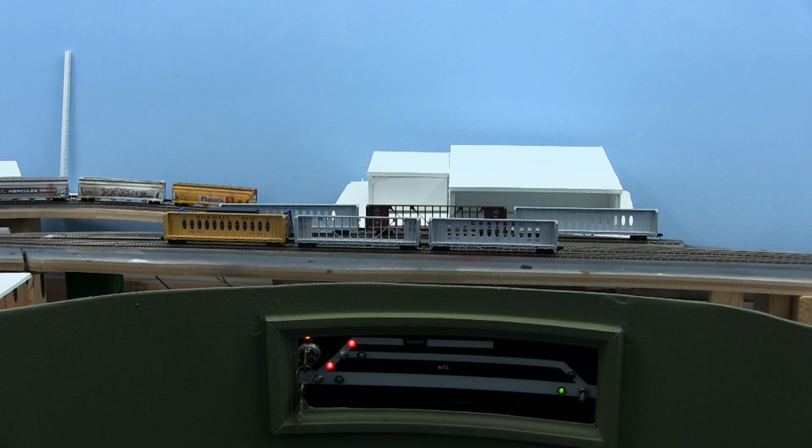We'll unlock those turnouts, even though I already moved them. So I'm going to go in first and grab those I-beams. Actually, you know what? I got to grab the pole car first. Just fouling the turnout.